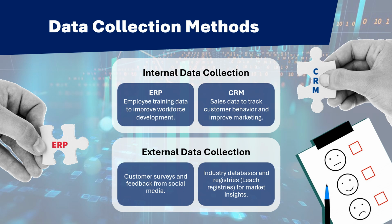We also tap into industry databases and specialized registries, unlocking valuable market insight and identifying new prospects. Through this combined data collection method, Biomed Global ensures we stay ahead, continuously innovating and growing with precision.